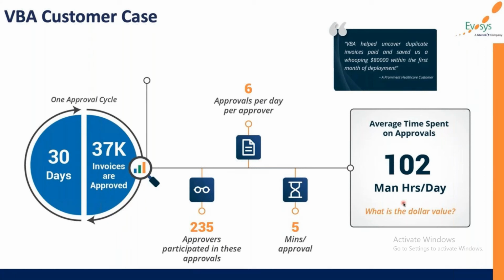Our SLA is not good. Some portion of our approval is still manual, and it is really taking a lot of time. There could be any reason or cause, but it is really important to provide this information. As part of Evosys value-based analytics, all these dashboards are readily available. We give access to this dashboard to our customer immediately after going live.